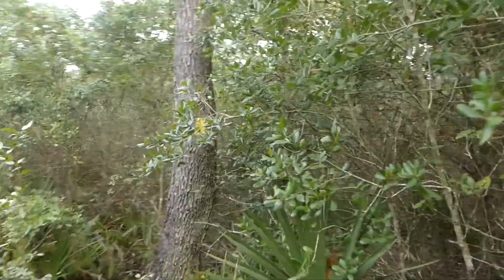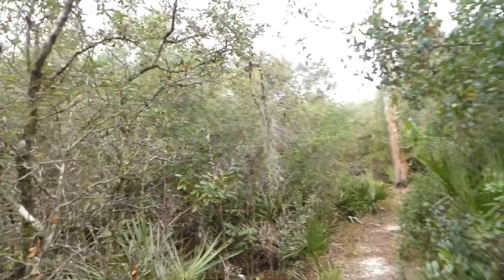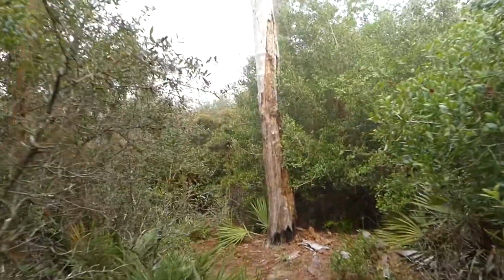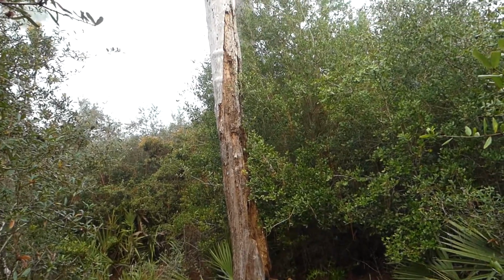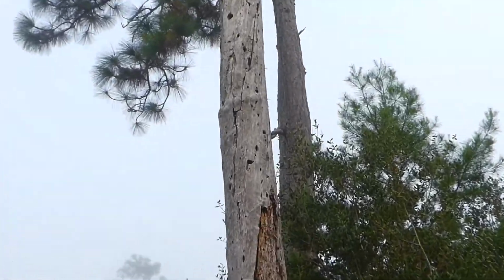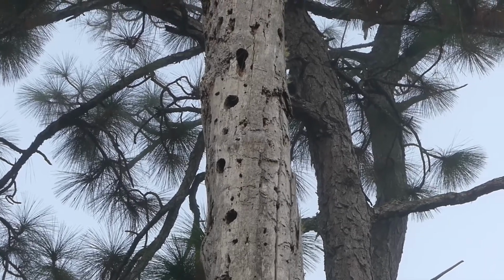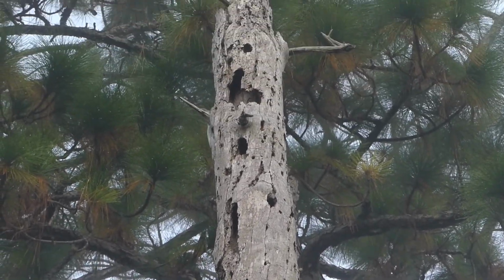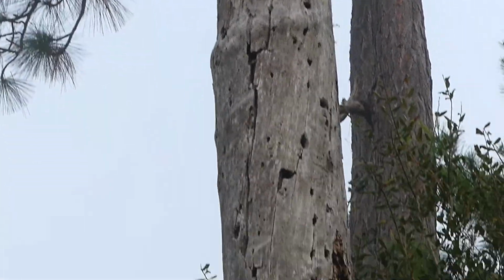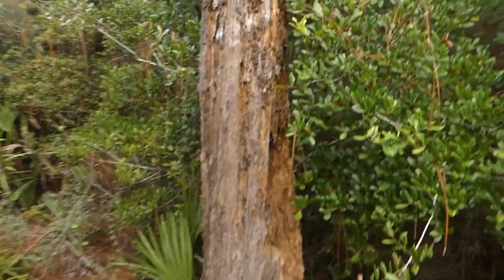Just think some of these trees have been here for hundreds of years. There's the marker there. Boy, I could see how you could get lost out in here if you weren't careful. That tree's gonna come down. Yeah. Home to a lot of different birds up through there. I hope that the birds aren't in there when that comes down. Ow. It ain't looking too good, that's for sure.